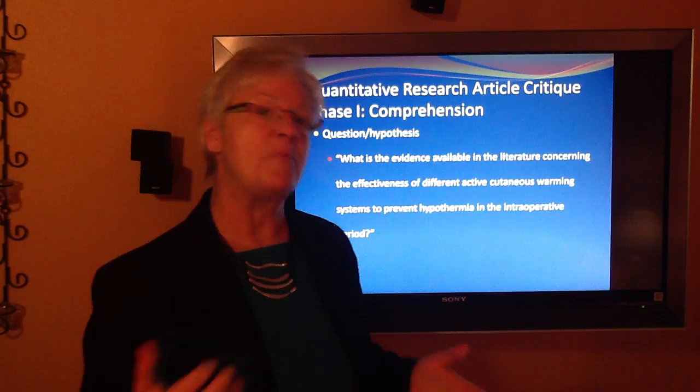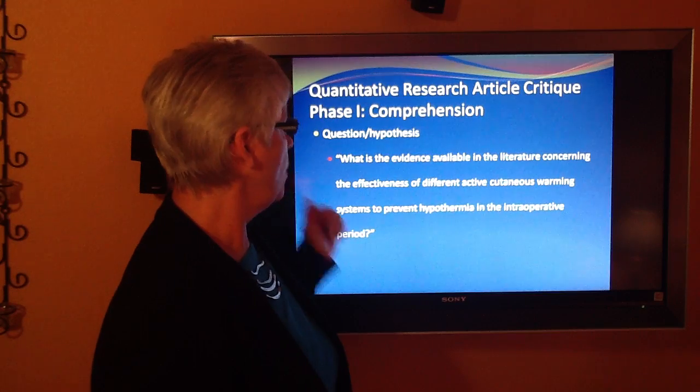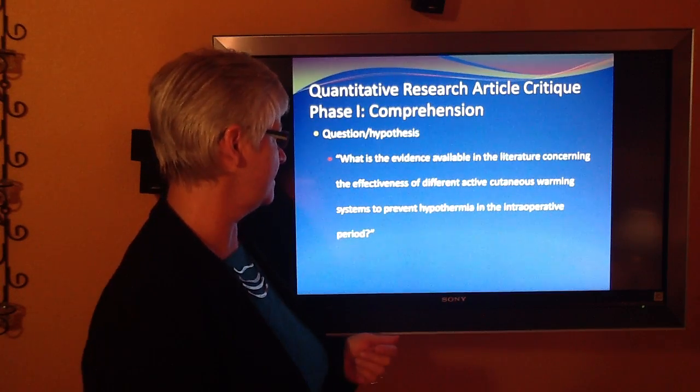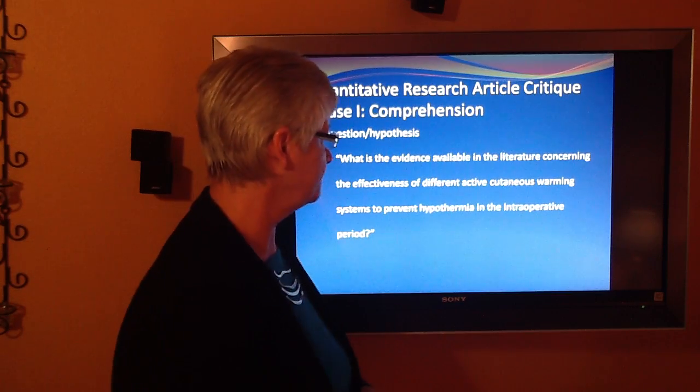The question or hypothesis that they posed for this study: what is the evidence available within literature concerning the effectiveness of different active cutaneous warming systems to prevent hypothermia within the intraoperative setting?